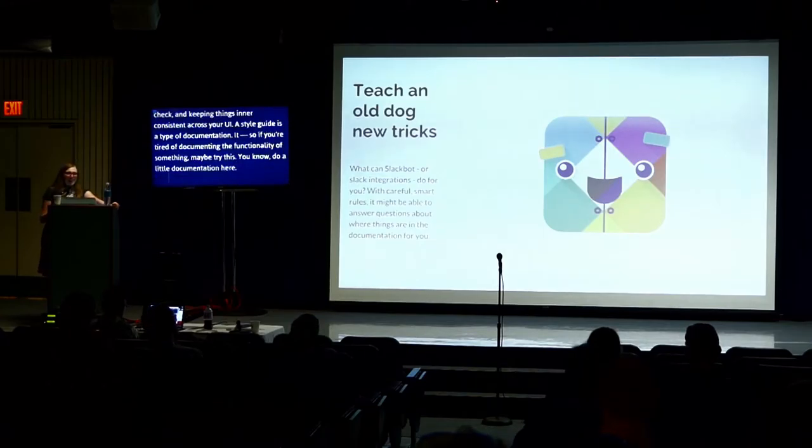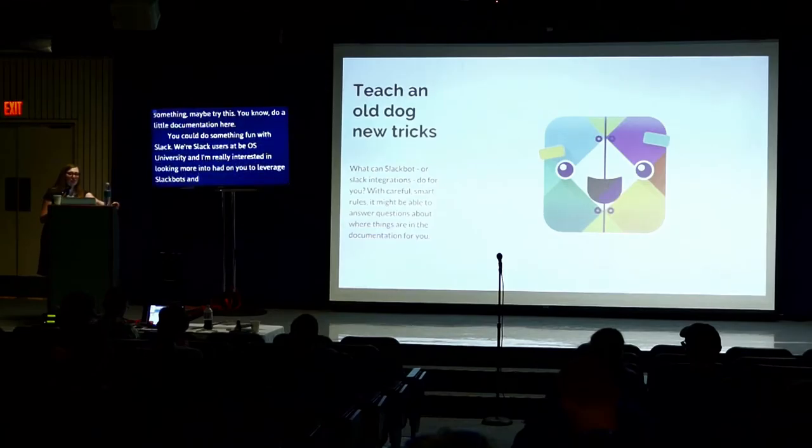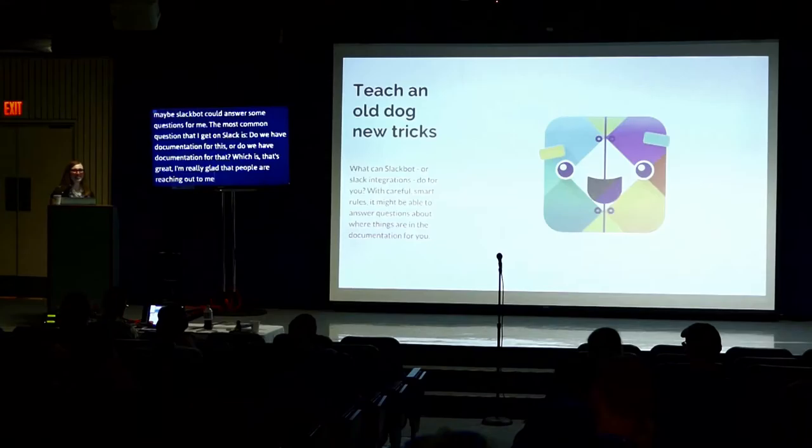You could do something fun with Slack. We're Slack users at Boston University, and I'm really interested in looking more into how to leverage Slackbot and the Slack API to communicate with GitHub, because I know Slack has an API and GitHub has an API. So I'm sure there's something there. Maybe they could talk to each other, and maybe Slackbot could answer some questions for me. The most common question that I get on Slack is, do we have documentation for this, or do we have documentation for that? That's great. I'm really glad people are reaching out to me. But it'd be sort of cool if somebody could help me out with those requests.